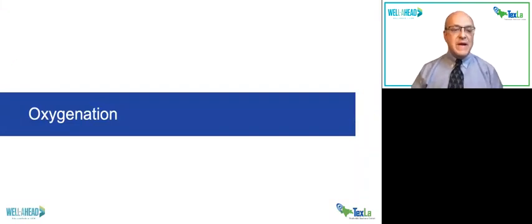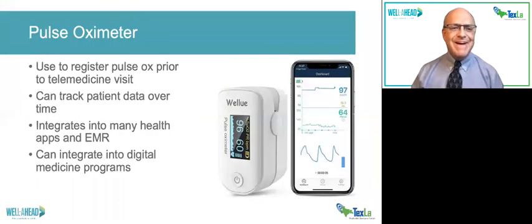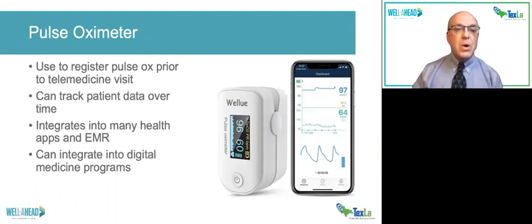Well, with the pandemic, who hadn't used a pulse ox, right? Having a pulse oximeter has really been a good thing for us to monitor. I know early in the pandemic, it was recognized that lower oxygenation rates were really a big tip-off of folks who weren't going to end up doing well.